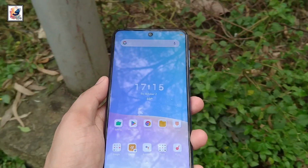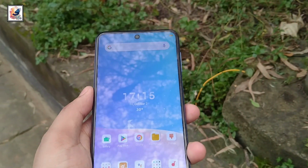Poco M2 Pro comes with a single 16 megapixel, 2.5 aperture selfie camera. So today's video is about that.